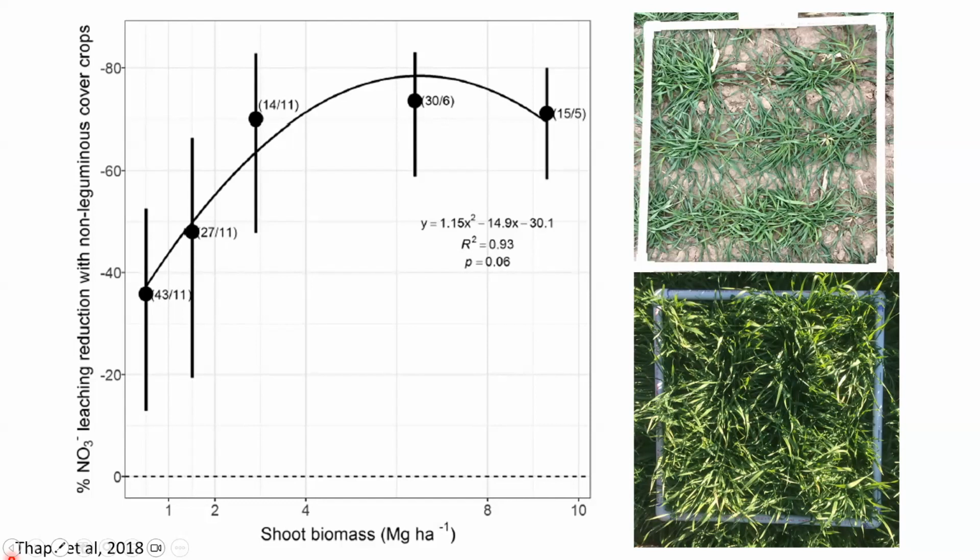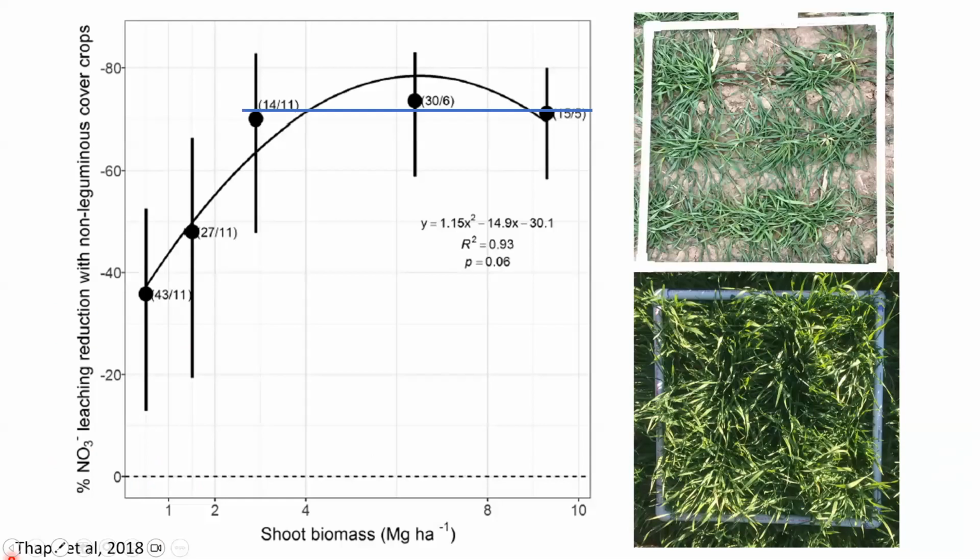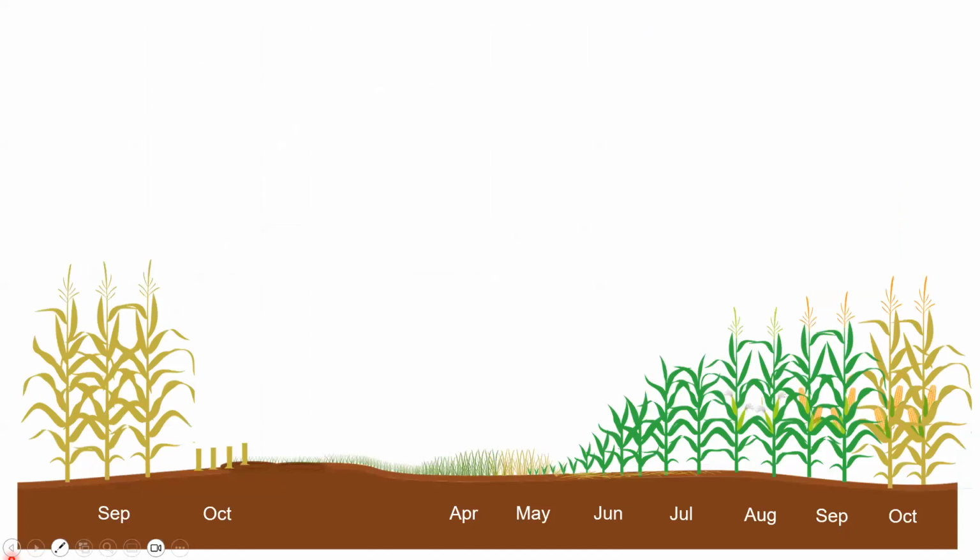So you don't really need that much biomass. You just need to have enough. This is a picture of closer to 500, and this is a picture of closer to 2,000. So getting some growth is good. It will help you achieve some water quality goals. And that's also good news because we don't want the cover crop to get too big for agronomic reasons. This is just me saying, I don't know why they drew a curve. It's pretty flat right at the top there, but that's fine. I didn't review the paper.